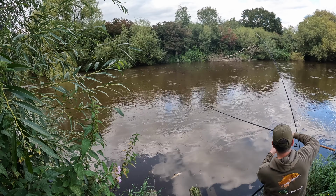Two very quick bites together. Gorgeous pair of barbel. Well, a couple of bites there at the same time. Downstream rod ripped off just as I was getting the second barbel there back into the water to rest it up. Dorsal fin up. I'm proud. What a stunner that is.